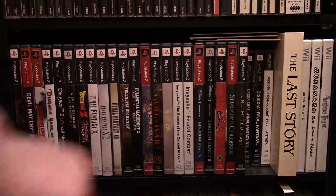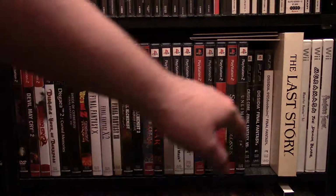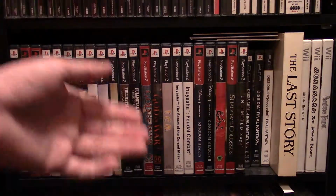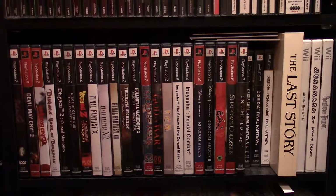I have Crisis Core Final Fantasy VII on PSP, as well as both of the Dissidia games. I did at one time have Valkyrie Profile Lenneth, which is a remake kind of port of the original Valkyrie Profile for the PlayStation 1. And I had both of the God of War PSP games. But as you'll see when I get down to the next two shelves, I already have the God of War collection for the PlayStation 3 that has the PSP versions ported over. So I traded those in.